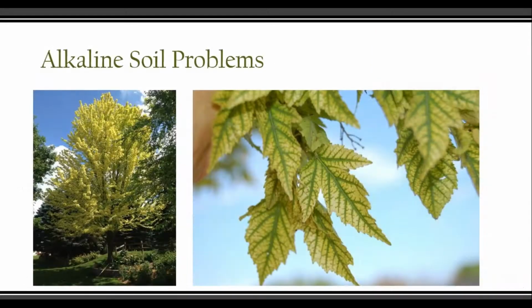If you look at the tree to the left, this is one of the Freeman maples, and this one happens to be October Glory. Most of the time with October Glory, you relate this to a beautifully red tree in the autumn, not something that looks this puny and sickly in the middle of the summer. This is the result of alkalinity. Alkalinity can be a result of natural parent soils, can be a result of over fertilizing, but today we're talking about the overuse of de-icing salts.